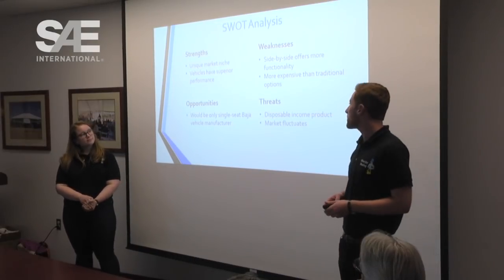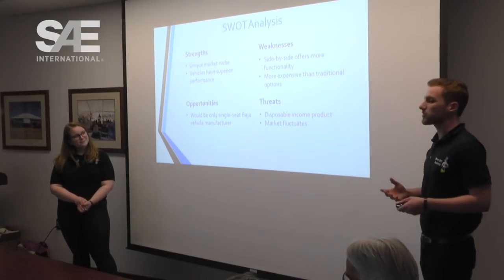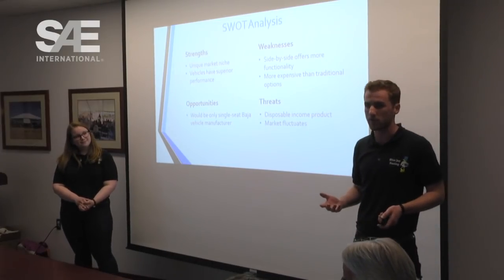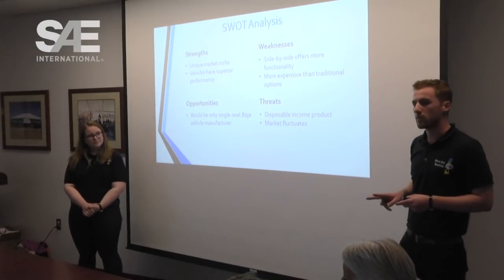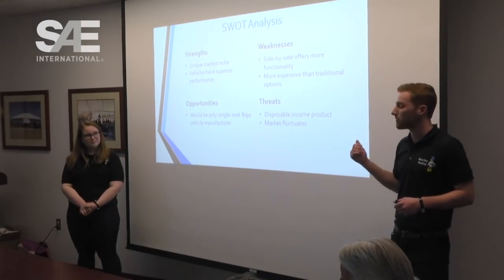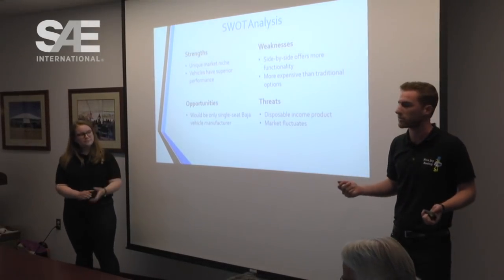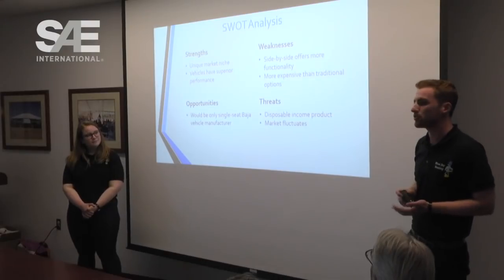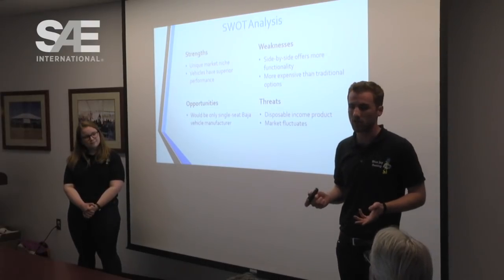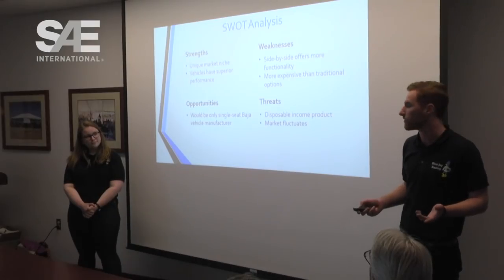In addition to this, we have some weaknesses. The side-by-side offers more functionality than the 15X Blue Jay Racing vehicle. You can fit 2 people in a side-by-side where we can only fit 1. And the side-by-side will usually offer a drop bed, where we don't have large cargo space. In addition to this, the Blue Jay Racing vehicle can be more expensive than other options like the Polaris Razor, depending on the options chosen on either vehicle.